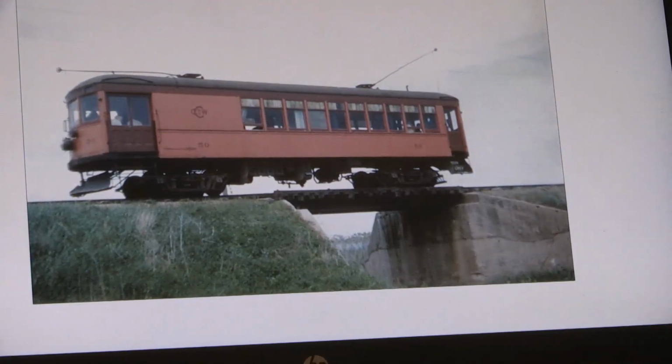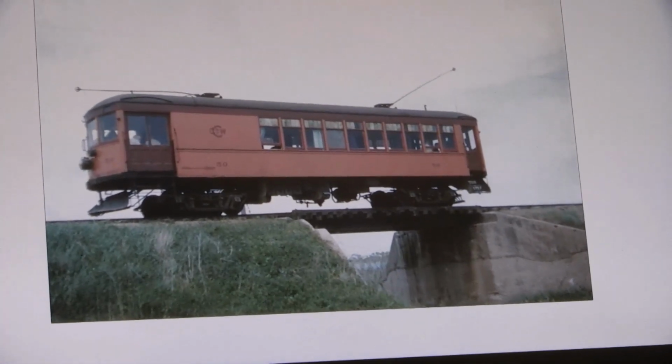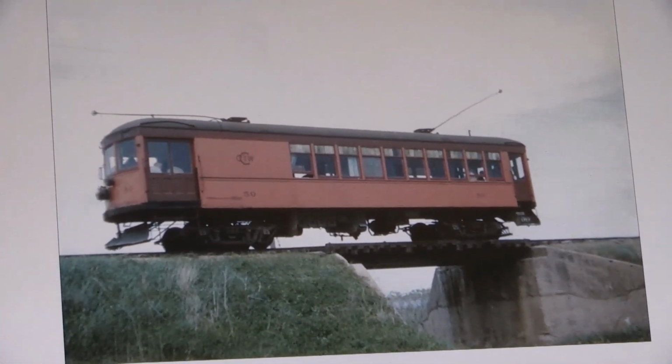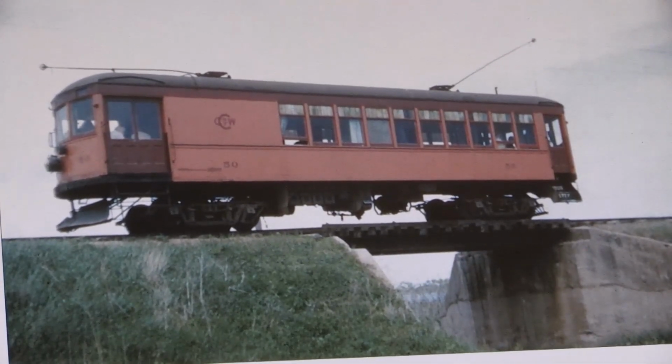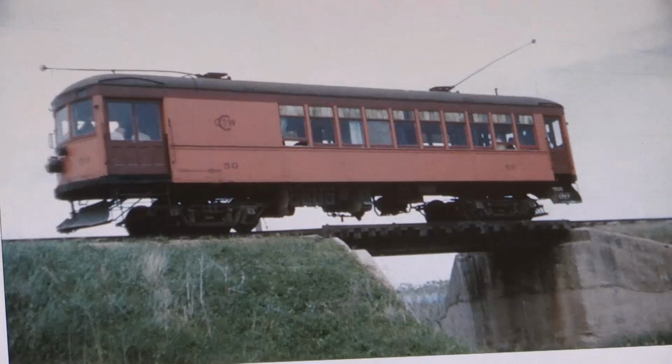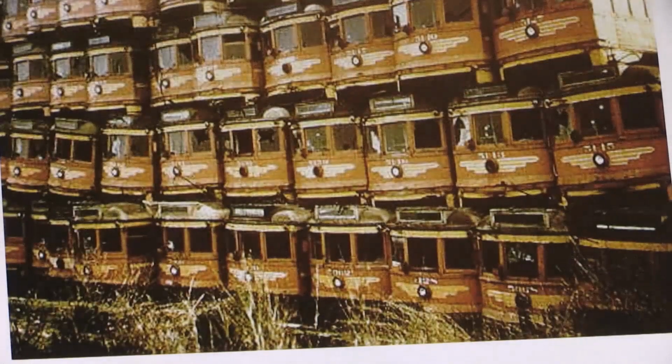This is the Charles City in Western. Charles City, Iowa, had a trolley interurban that linked two or three communities nearby to bring people into Charles City. Here again, you can see this car would be functional to carry not just passengers, but also baggage and perhaps even mail at one time.